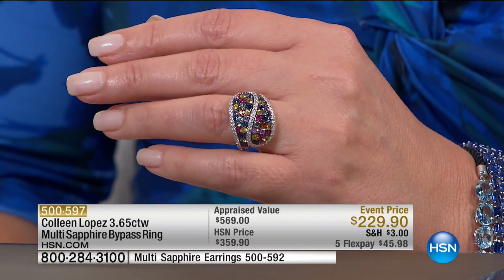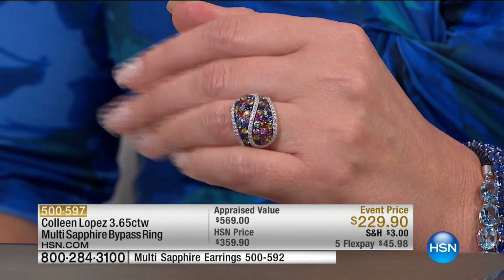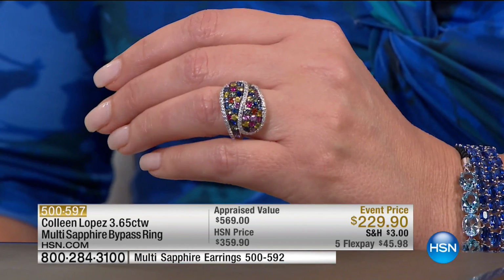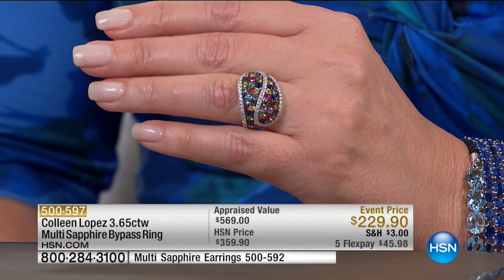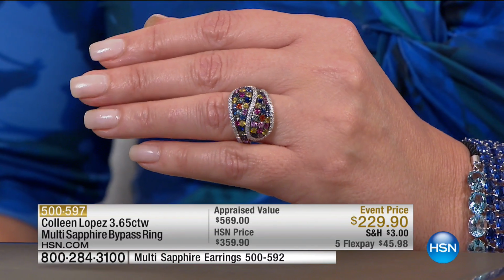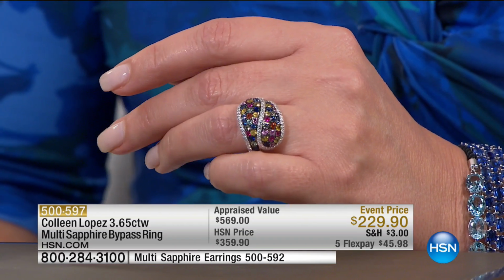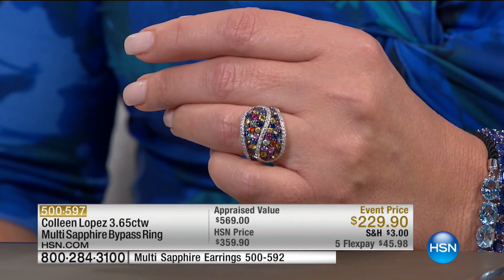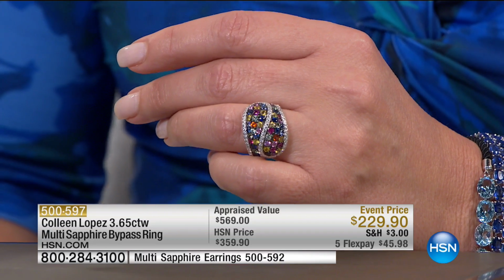It's just the loveliest piece of jewelry. It's comfortable to wear, looks amazing on the finger, and it sits lower to the hand. It doesn't get in the way. And what a fun way to get to wear the entire rainbow, the entire gem spectrum almost on your finger in one beautiful piece of jewelry that is so elegant and so comfortable. This is item number 500-597, and as I look at it, this just makes me smile.